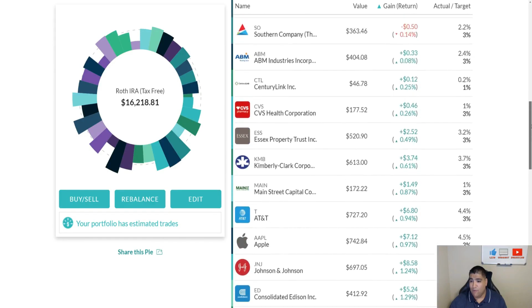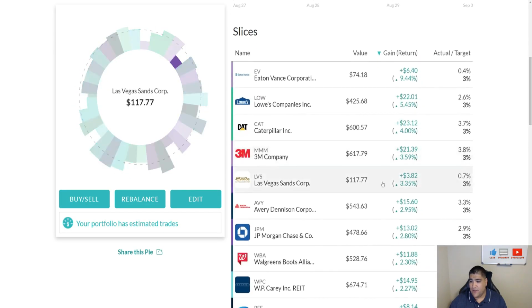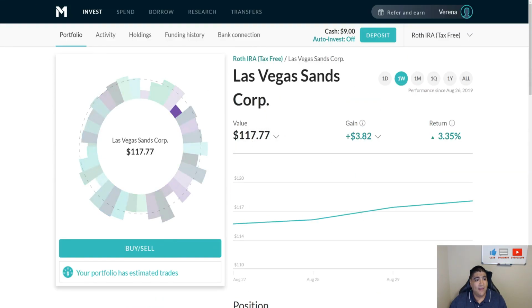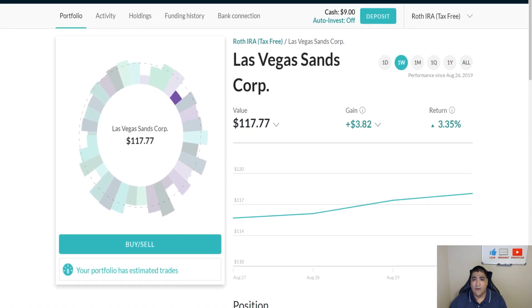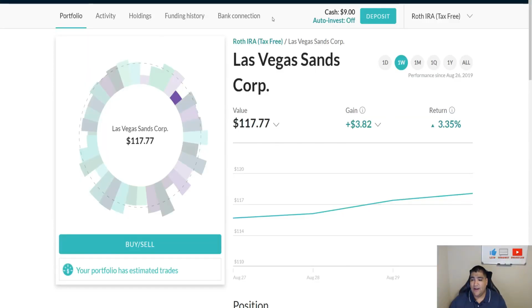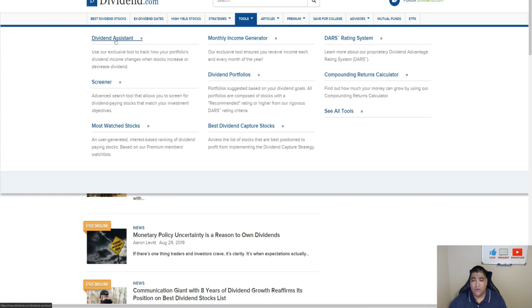104.38 is what I will be pushing into Las Vegas Sands. Let's go ahead and click Las Vegas Sands here. I am not expecting any dividends here from, let's go ahead and bring up dividend.com here. I am not expecting any dividends here on Monday or Tuesday to get paid out, but we can check that fairly quickly by going to our tools, dividend assistant. This will kind of load up here.